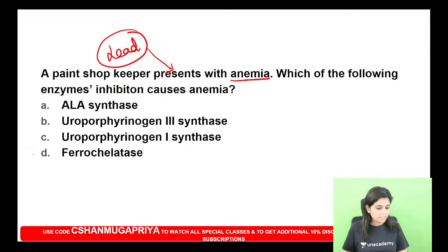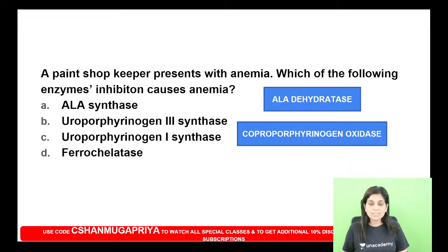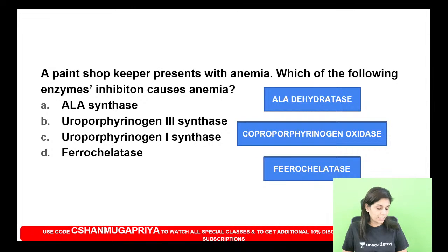The answer is ferrochelatase. Lead inhibits ferrochelatase. Okay, so what are the enzymes of heme synthesis that are inhibited by lead? Not only ferrochelatase, lead inhibits 3 enzymes. The first one is ALA dehydratase. It is not ALA synthase, it is ALA dehydratase, then coproporphyrinogen oxidase, and finally ferrochelatase.